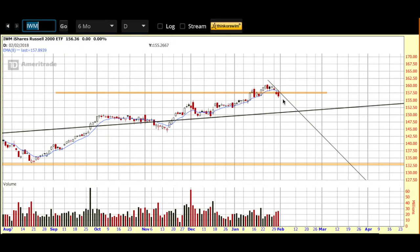So with that, I'm going to cover a handful of old Chart of the Day Cafe picks that, should the market recover here, look pretty interesting to me.